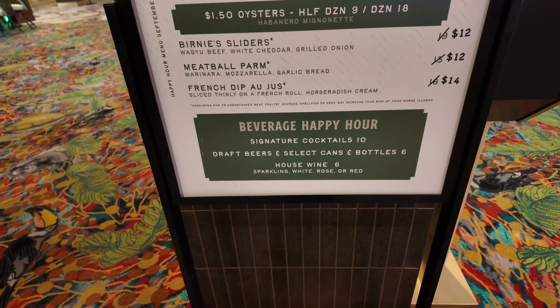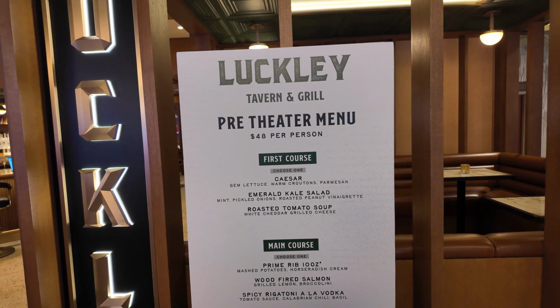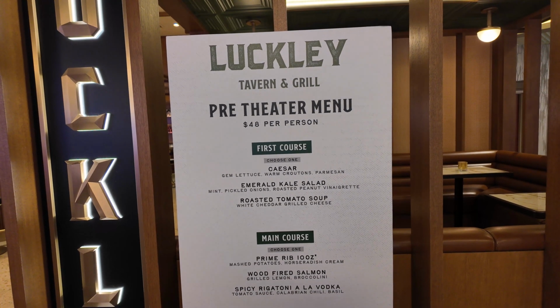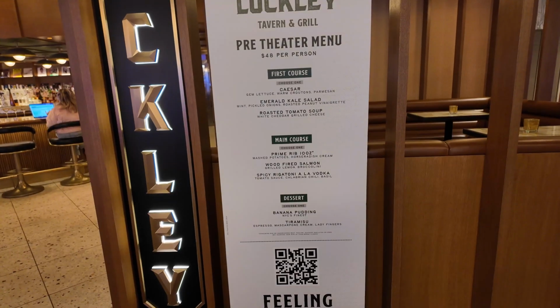Draft beers, select cans and bottles are 6. House wine is 6. Count me in. They also have a pre-theater menu, $48 per person, and it's a 3-course meal. It's a pretty good deal.